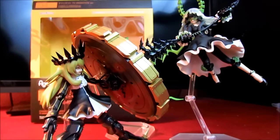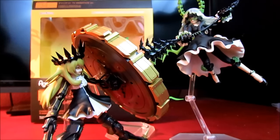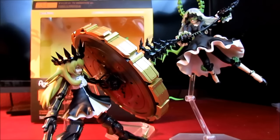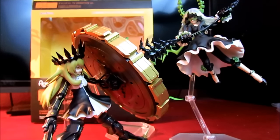Alright, so it took us some time to do this pose. Well, Josh kind of took over for this pose. I had to take the damn reins, for God's sakes. The figure itself is obviously really nice. The articulation's great. The one big pain in the ass, though, was getting that shield on. How did you get it on?